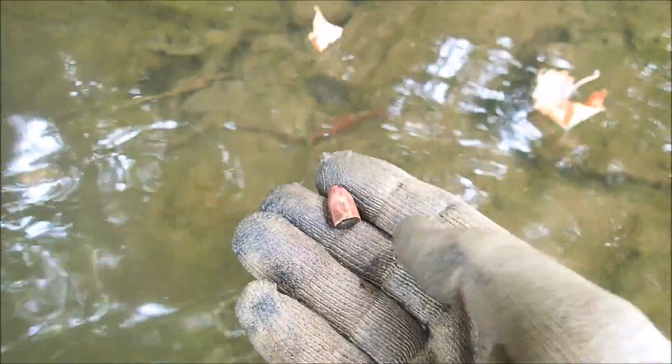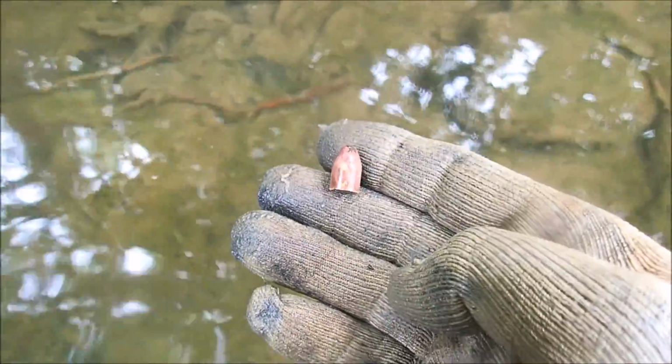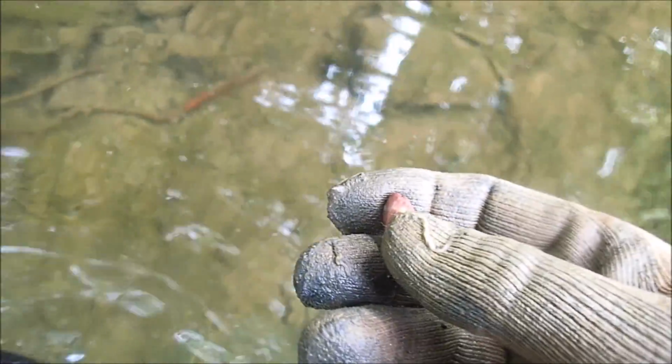This is a modern copper jacketed bullet, so I'll have to be a little more selective in what we're going to shoot video on. Otherwise, I'm going to have hours and hours and hours of stuff to go through. So let's go ahead and try to find something really good first, and then we'll start videotaping those signals.